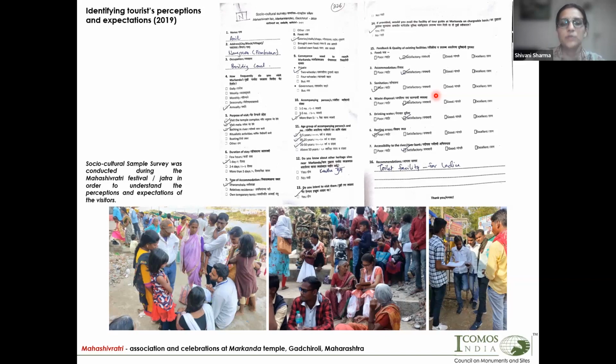Where do they stay? What is the accommodation? What food do they eat? Do they cook their own food, or do they buy it from the shops which are there? Are there enough basic facilities like toilets and drinking water? And for how many days do they stay?